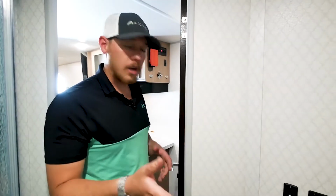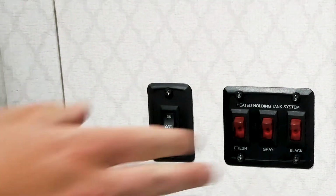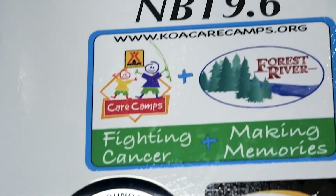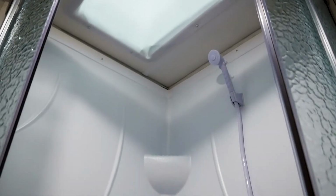Inside the bathroom of a No Boundaries, especially the 19.6, you're going to see an array of buttons, one of which is simply the power switch for the lights. The other one is part of our cold weather package. Now we give you heated tanks on your fresh, gray, and black. All you've got to do is turn these on right here, as well as your power switches for the water heater and the water pump. The other side here has a nice glass radius shower.